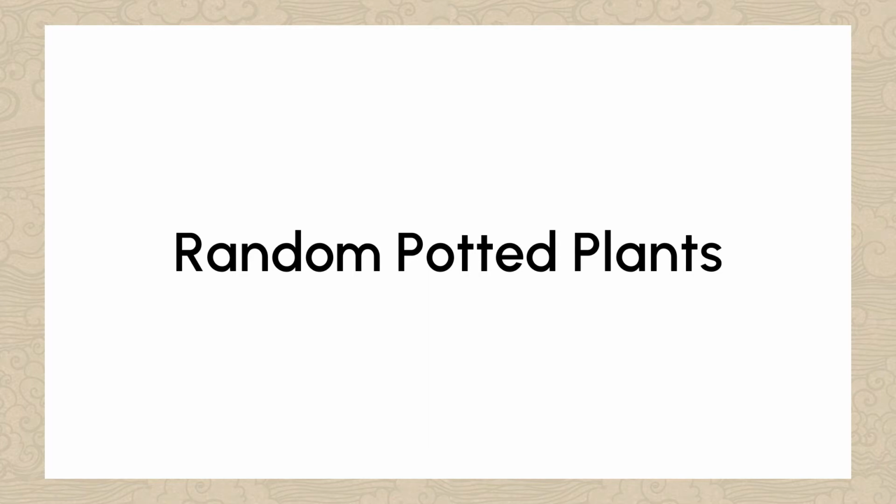Number 3, random potted plants. On Calle Crisologo, there are also many individual potted plants.